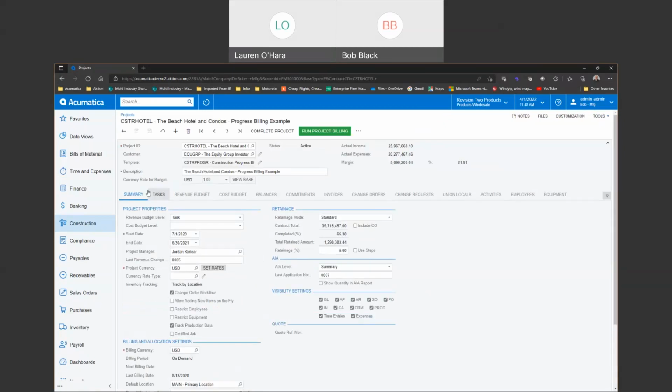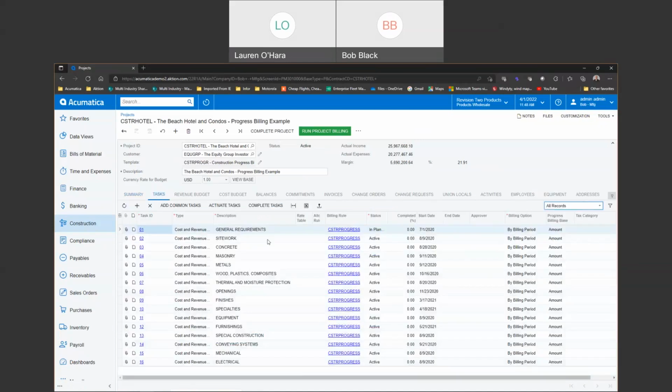Let this open up. So now under tasks, we've got this in planning stage, right? So I had to set this back. This task is now in planning stage. And progress billing base, we can now set this to a quantity instead of an amount. So this allows us to start using quantity based.